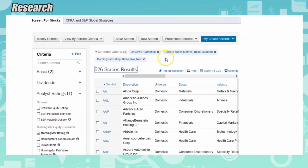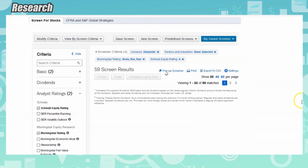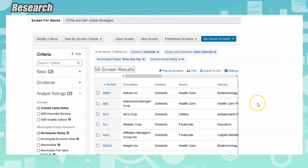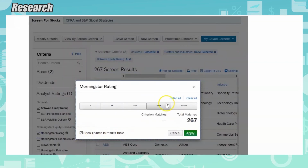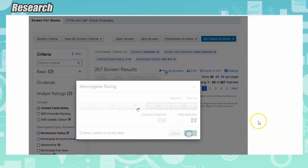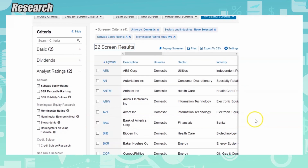So you can see Universe Domestic, Sectors none, Morningstar. Now we also want to hit a Schwab rating, so an A rated. What we're doing is seeing companies that are both A rated by Charles Schwab but also have Morningstar at least 3 stars. Let's say we want something that is Morningstar higher than 3 stars, say 4 and 5. So there you go. Now there are 22 companies that are both A-rated by Charles Schwab and have at least a 4 or 5-star rating with Morningstar.